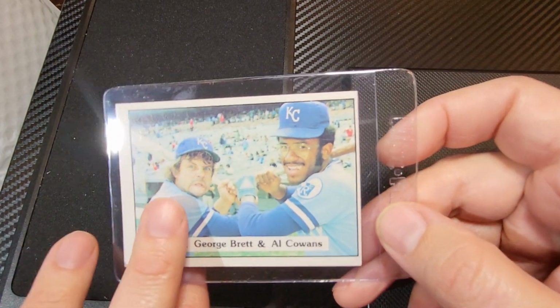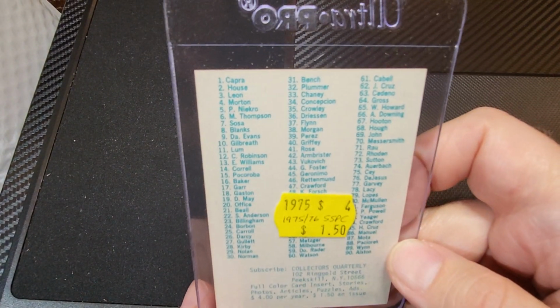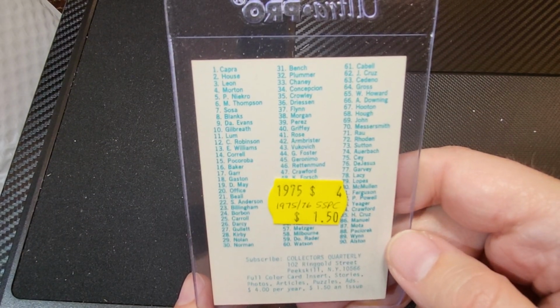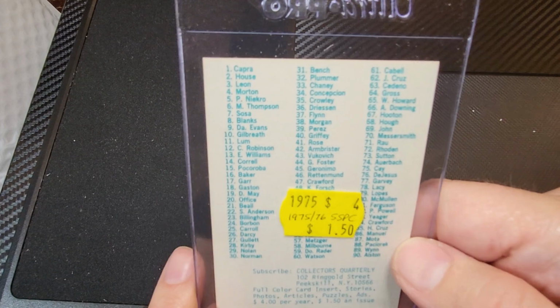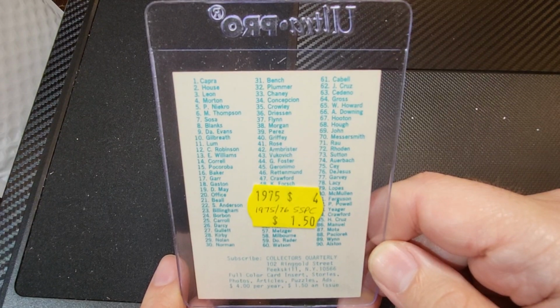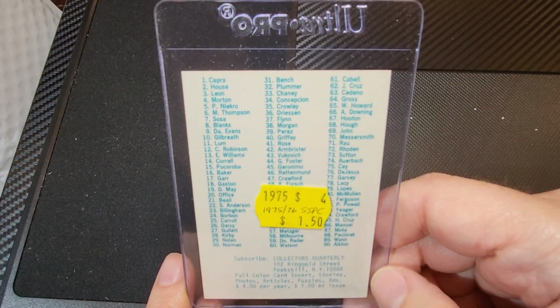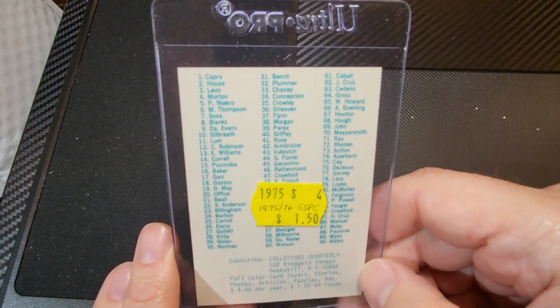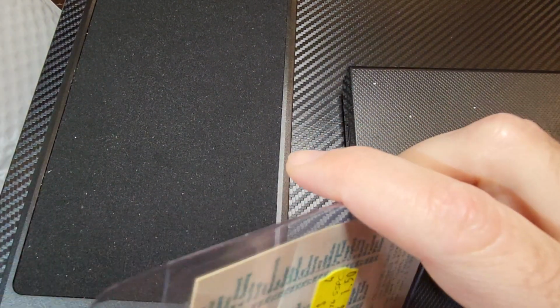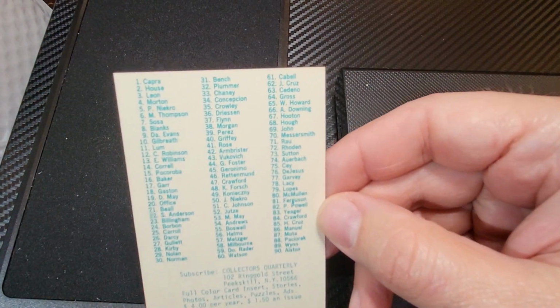George Brett and Al Collins. Look at his face. This one's a checklist card. Oh, this is 75, or 75 cents. Yeah, who knows? I don't really know anything about this set. So obviously my boy Dawson wouldn't be in this one, but yeah, this is one of those ones. It'd just be nice to have a few of the cards. Maybe I should take this out so you guys can see the checklist. Not bad stock. Not too thin. So there you go. That's who's on that.